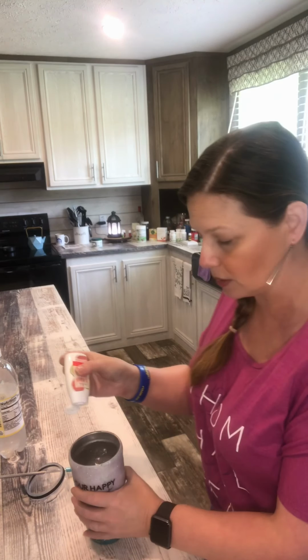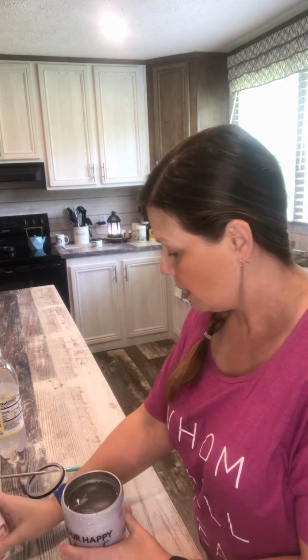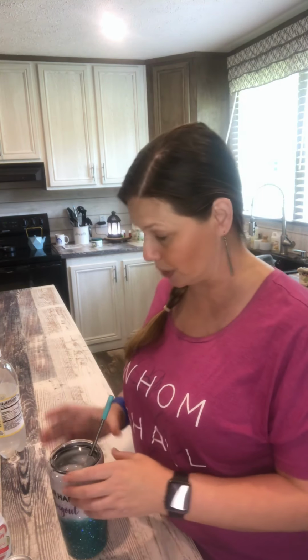Let's see if I can get it a little bit closer. You just squeeze what you want, a drop or a squeeze. It doesn't matter. And this will be my drink to hold me over through my lunchtime today. And then my 2 o'clock pump me up will be with my Zing and my Ningxia Red, and I will show you guys later how to make that power drink.